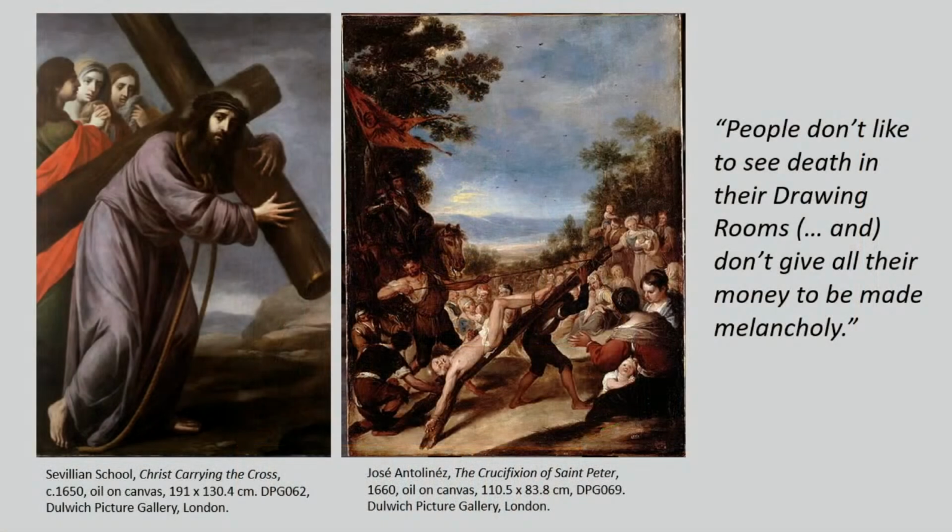The art dealer William Buchanan, who was a contemporary of our founders and was working within the same art dealing networks, could write in 1803 on the subject of British taste, and I'm quoting from one of his letters, which are recorded in a fantastic volume by the scholar Hugh Brigstock. So here we go. It is the flowing and mellow-toned pictures that please all, pictures of bravura and breadth of light, not dark brown pictures of saints. People don't like to see death in their drawing rooms or dining rooms, and don't give all their money to be made melancholy, end quote.